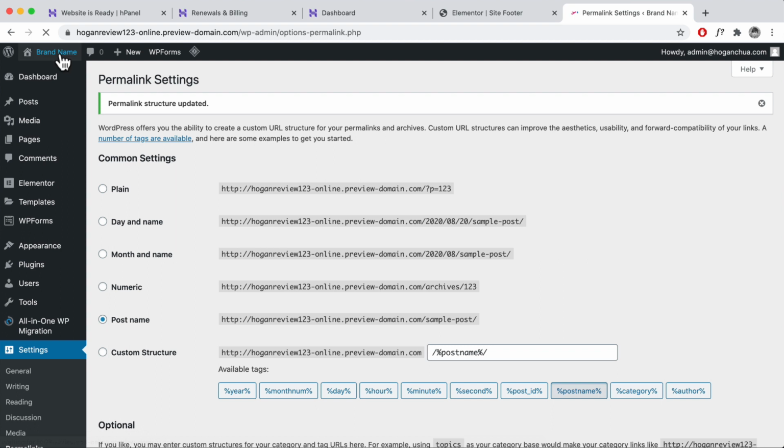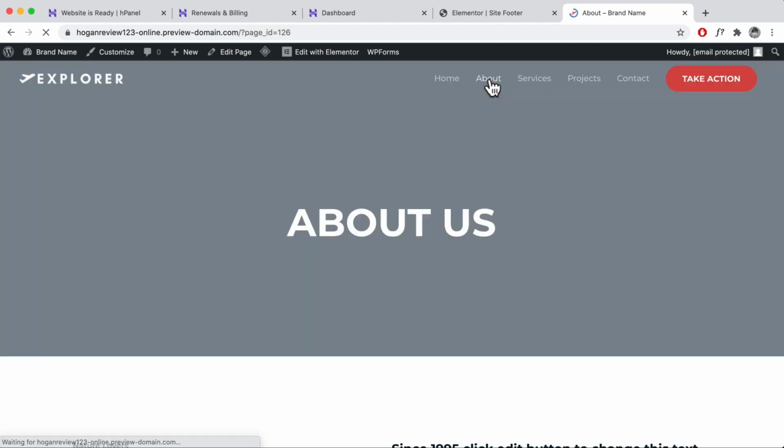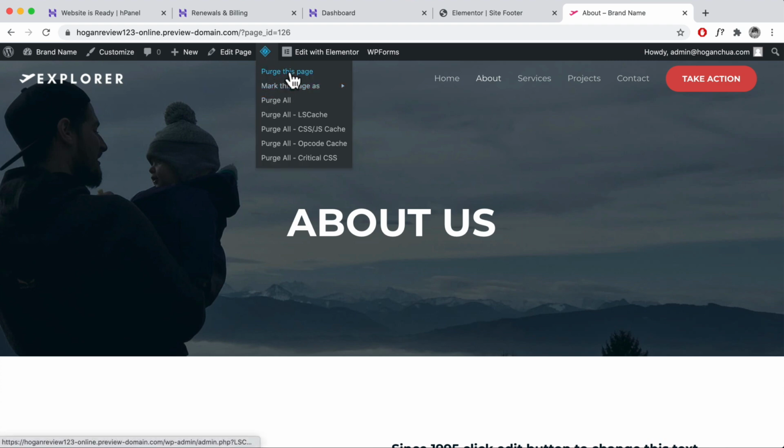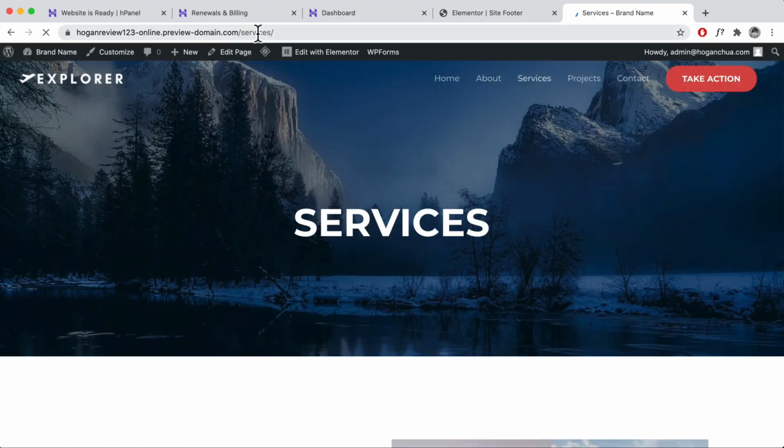And if we go back to our website, and click on the about again, it might show the page ID as well. What you can do is try to click on purge all. Okay, so it's going to purge the cache. Let's try and refresh the page. Okay, and that's going to change, right? So click on services, then services will be there as well.